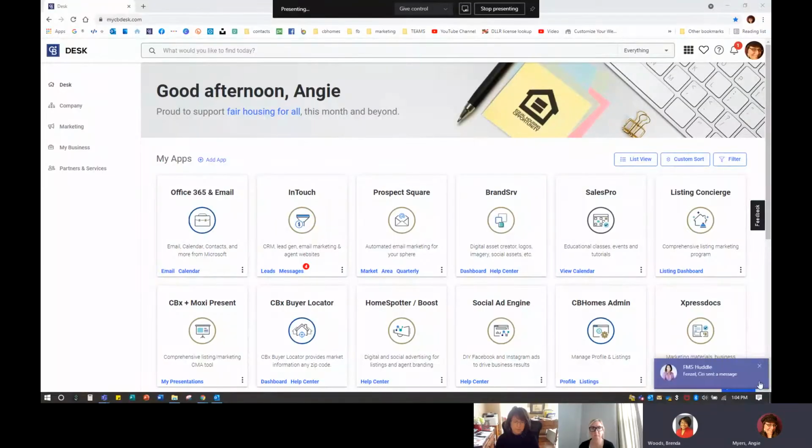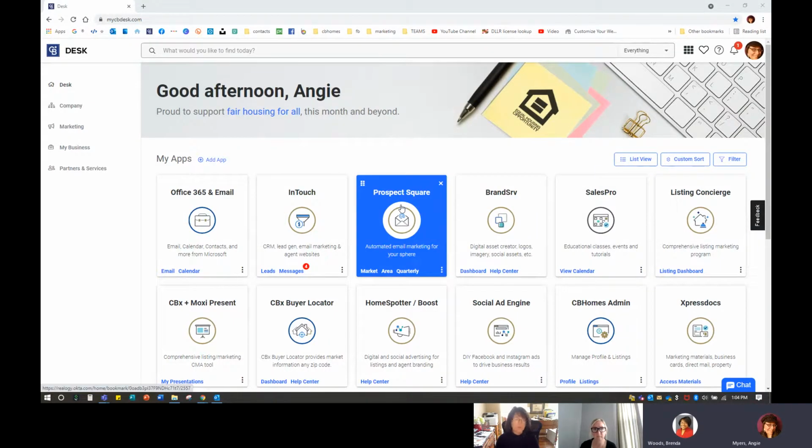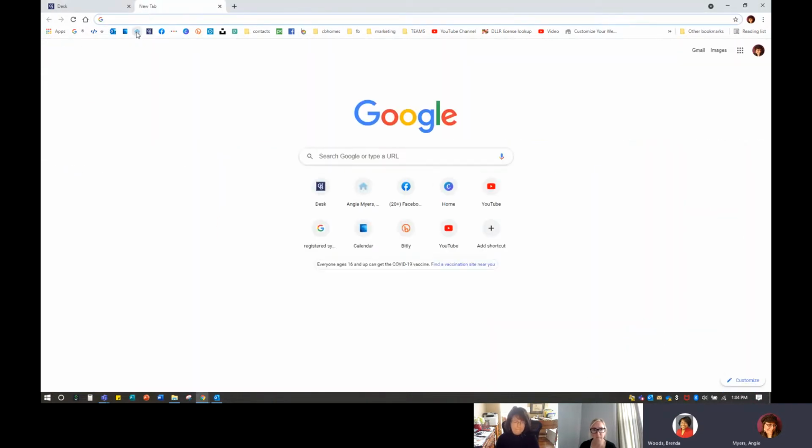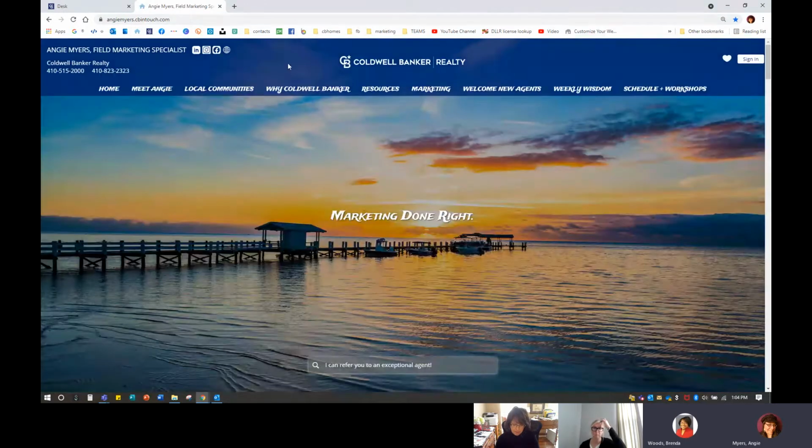So I'm going to go ahead and share my screen with you. Alrighty. So here we are. The very first thing that we're going to do is dive into Prospect Square. But I always like to show you, kind of like GPS, where we're going before we get there. So there are different ways that you can do this.